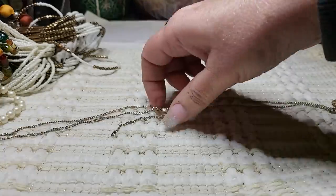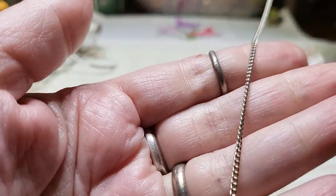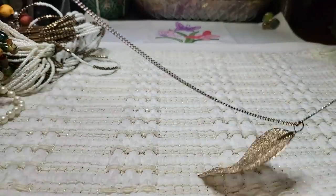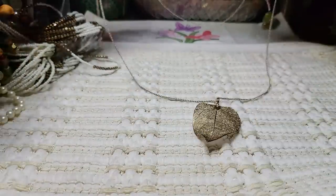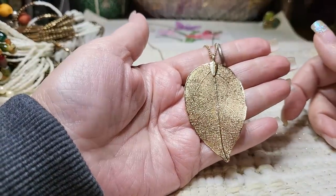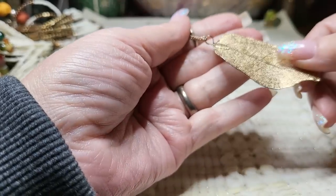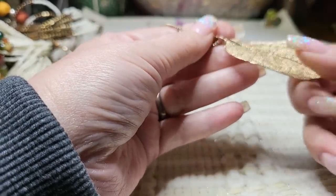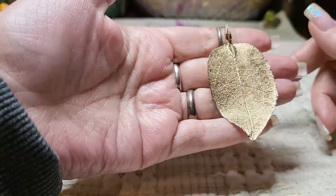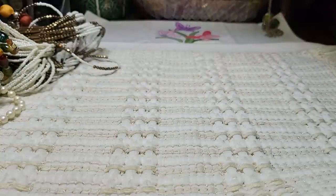Here, let's get this one out of the way. Okay, this chain is in terrible condition. I'm going to take this off of this chain and put the chain in a craft lot. But it's a leaf. Sometimes these are dipped in gold. I don't see any markings right now, but I'll check it out, and I've got to get it off the chain, so I'll look at it. All right, I'll take that off. The chain will go in craft.